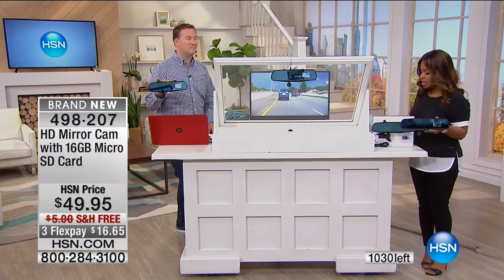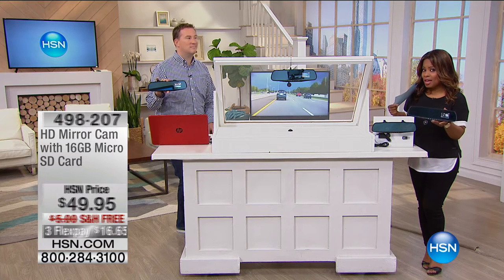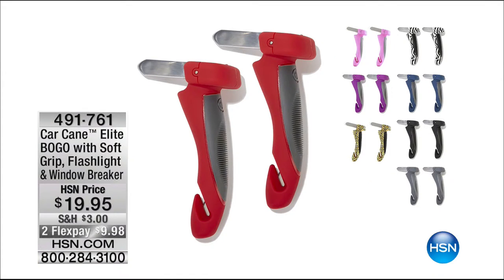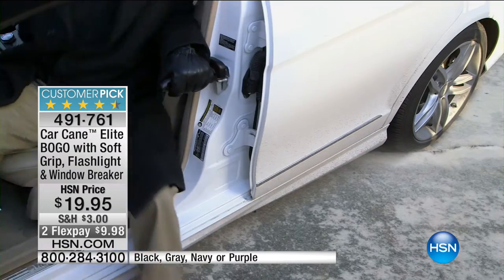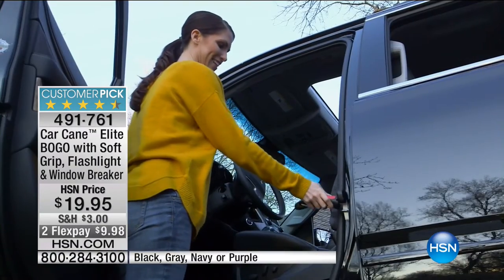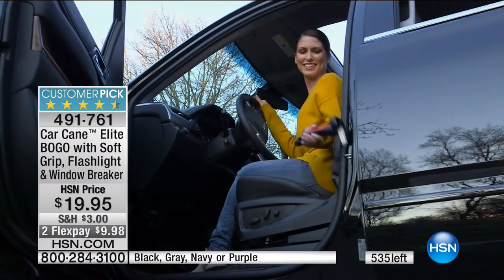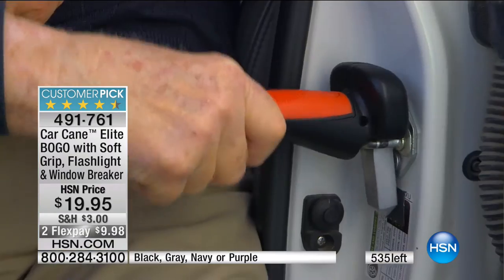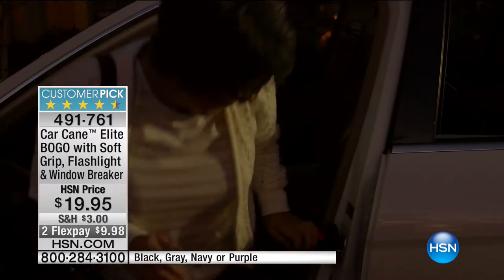We're gonna be going to a break, but before we do, I wanna remind you of the item number 498207 and also let everyone know that we've got a special value on a set of 2 of our Car Cane Elites. If you've not seen this product, it is designed for you to be able to use in your car. And oh, perfect, we've got wonderful video to assist you with getting in and out of your car. There are many of us that have disabilities or challenges, especially climbing up into the higher SUVs or even getting out of a car that sits really low. This is gonna support your weight, aid you in getting in and out of the car.